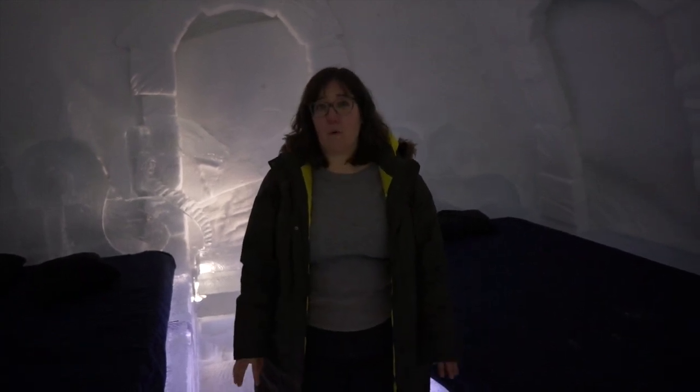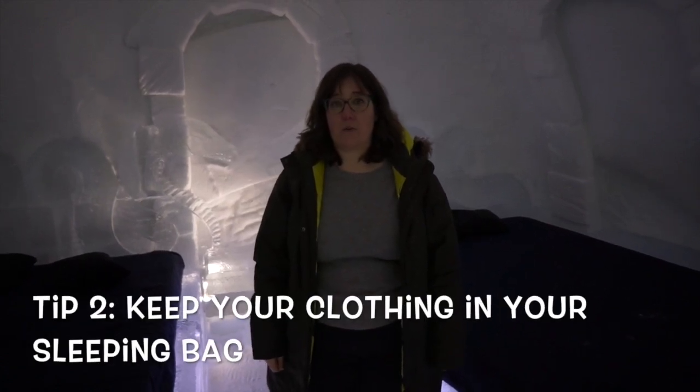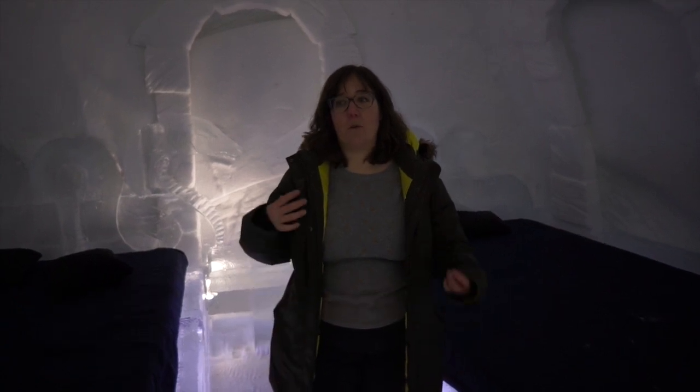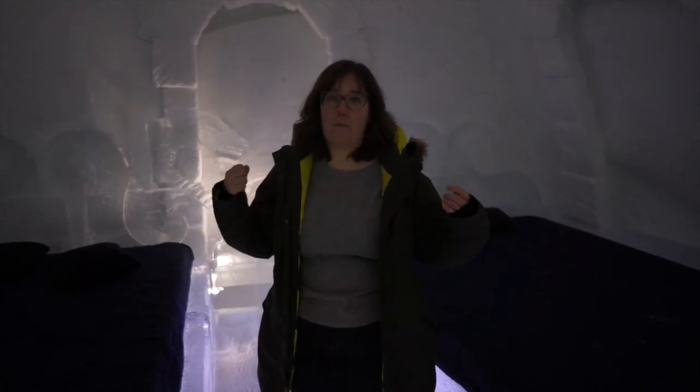Probably the coldest part was in the morning when you wake up. You have to get out of the sleeping bag. So the fact that I had my clothes in the sleeping bag made them that much better to put on. My coat was outside the sleeping bag. My coat was in a dry bag on the floor by my boots. But the coat, because it's warm, isn't as big a deal. My pants and my socks and everything were in the bag with me, which was nice.